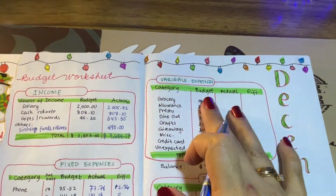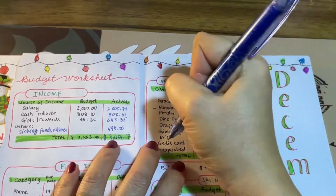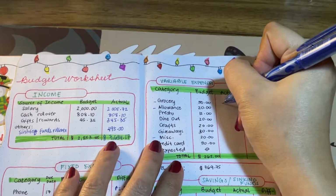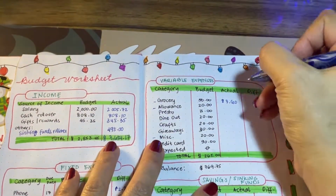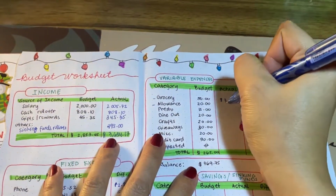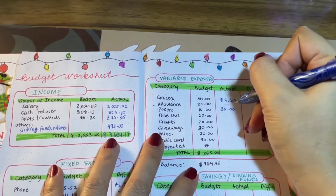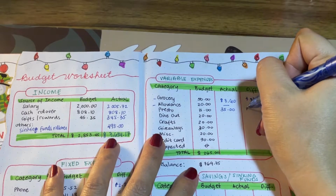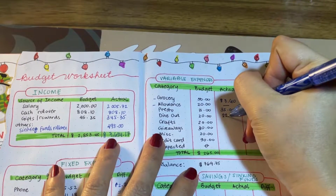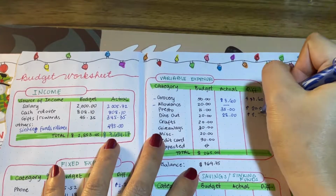Next is my variable expenses, and I did combine my grocery allowance and miscellaneous. For my grocery, I over budgeted $83.60, so I over budgeted $33.60. For my transportation, I also over budgeted, maybe the total of $35, so it was over $20. For my dine out, I also over budget. I spent $22, so I have an increase of $2.